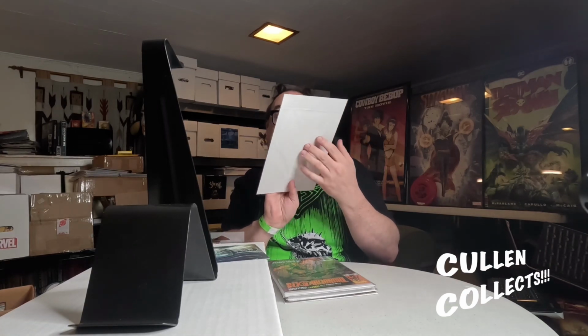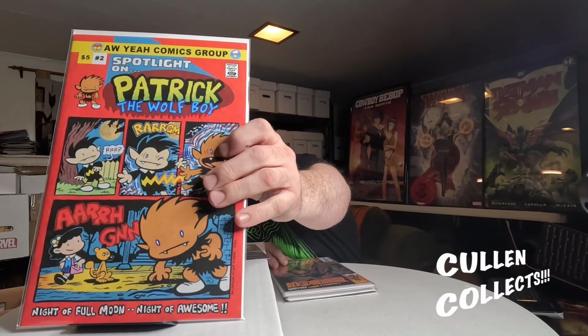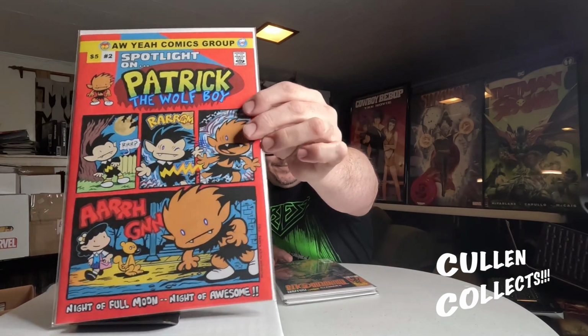Alright. First, we've got the number 2 of Patrick the Wolf Boy with this variant. Of course, it's the Werewolf by Night type variant. Now, the next part of this I'm going to have to scan because he's thrown in some cool stuff in here this time. So, first, we're scanning this. I don't even know if it's a key or not, or if it's just a random book.